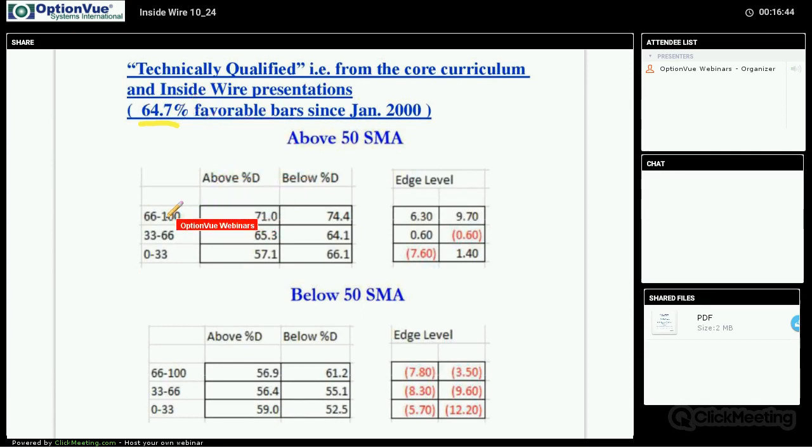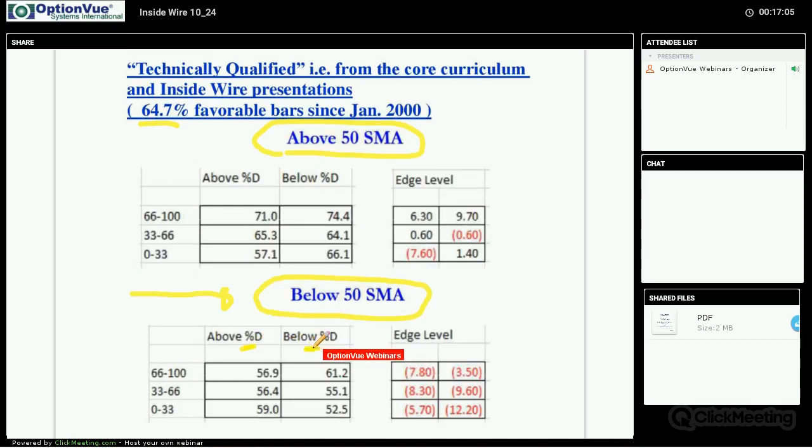market environments when we're above the 50-day simple moving average and below the 50-day simple moving average. Let's go down here to the below the 50-day simple moving average first. Whenever the market was below the 50-day simple moving average, we then looked at the position of the stochastic, if it was trending up or trending down, that is above %D or below %D, and at these different overbought, oversold ranges, 0 to 33, 33 to 66, 66 to 100.